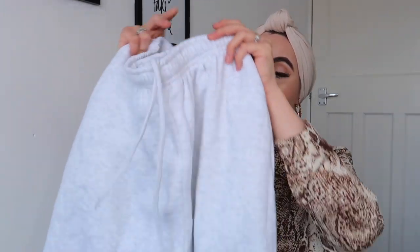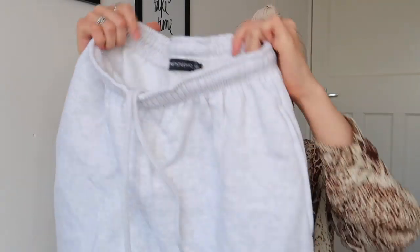I love, love, love. So it's this really beautiful light wash gray joggers. It's got fleece inside, so it's really, really comfortable, and it looks like that. I love the color. It's so beautiful, so fresh, so vibrant. So yeah, those two together to lounge in at home is literally the best combination ever.